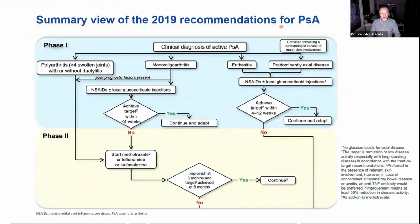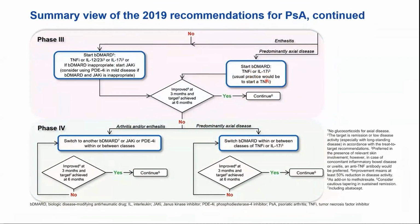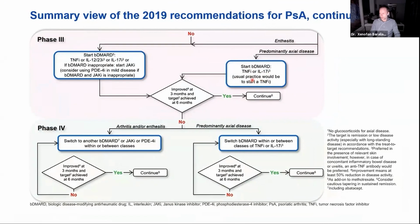So that's the summary of the recommendations for psoriatic arthritis. Again, we start with the clinical diagnosis. We check for poly or mono or oligoarthritis. We check for enthesitis and predominantly axial disease. We go over to the NSAIDs and local injections, and thereafter we indeed go over to the conventional synthetic DMARDs for the peripheral disease, or otherwise for the axial disease, we would go over to the biologic DMARD with a TNF blocker or IL-17 inhibitor. That's a little bit old school nowadays, with the usual practice of starting with a TNF blocker is not really applicable that much anymore. For the axial patients, for the peripheral patient, again, we would start with any of the biologics, and thereafter we would switch within the classes.